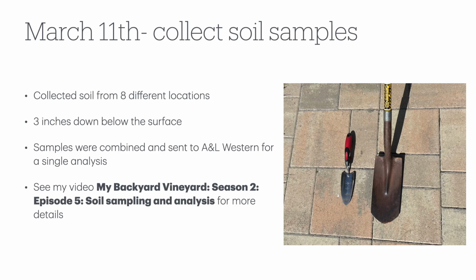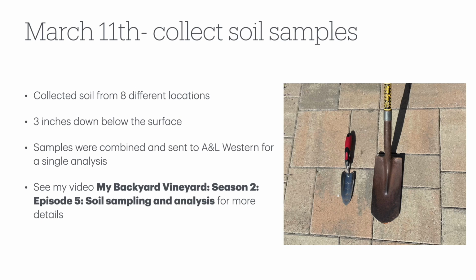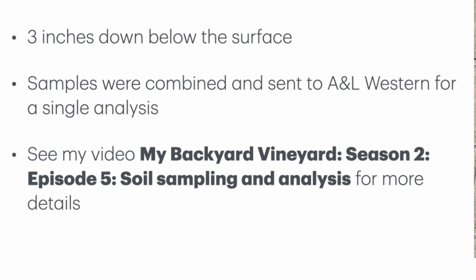I already know from the previous season that the 2 samples that I collected from the left vineyard and the right vineyard were essentially the same. So there was no point in doubling my cost, and I combined all the samples into 1 sample and sent it off to A&L Western for a single analysis, which should come out very reliably. For more details on how to do a soil analysis, I suggest you go back to my video from season 2, episode 5, from my backyard vineyard series on soil sampling and analysis.